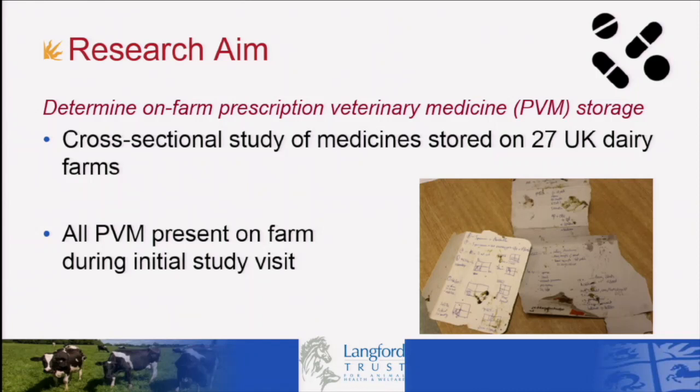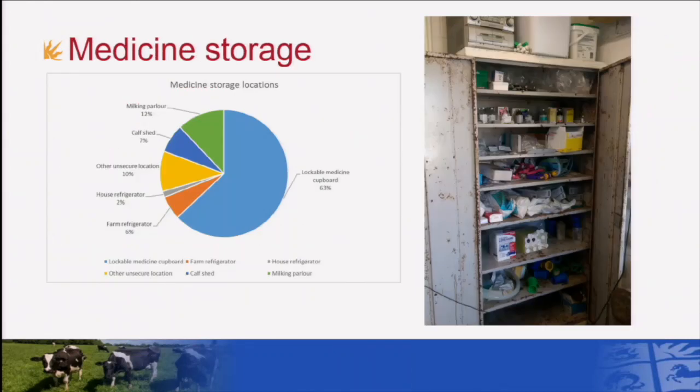And yeah, we found medicines all over the place, but I recorded data on the quantity, what was being stored, what the expiry dates were, whether it was labelled, and where these medicines were being stored across these farms. So a little bit about the storage locations. Medicines were stored in a real variety of locations.